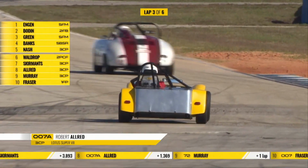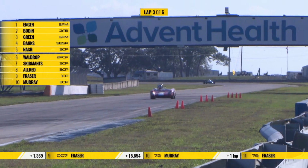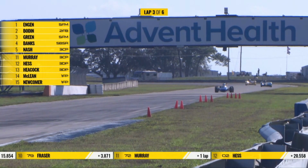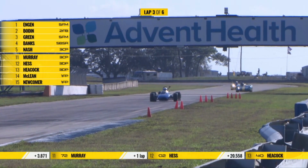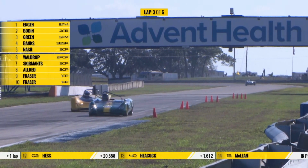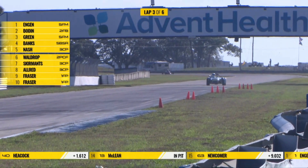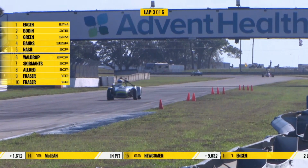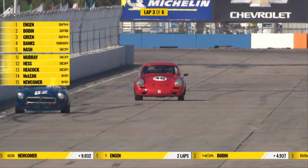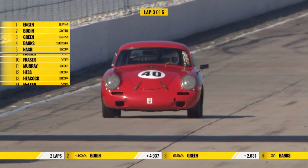As we look at Robert Allred in a yellow Lotus 7 out there, 007A, really fast driver. Great to see him out there. Travis Engen, though, looks like GMT got that set up right. He's taking off. See if Robert Bowden can take him as Rob Banks comes up on Randall Green. That's going to be the battle, I think, right there. No change at the front as Travis is doing what he did yesterday pretty much and pulling away at the front, as we take a look further back at some Ford Haycock and yep.